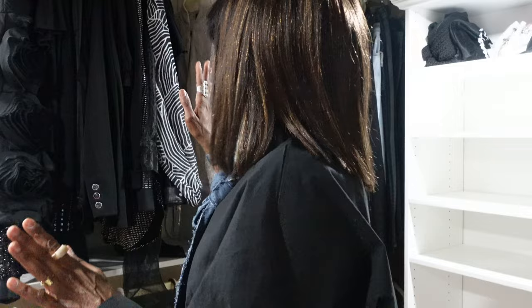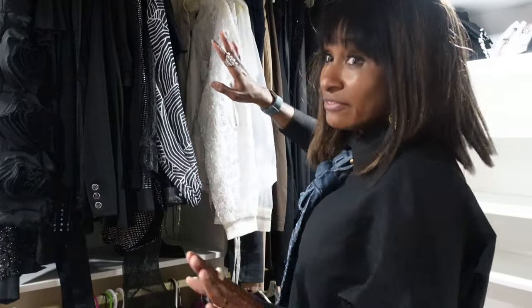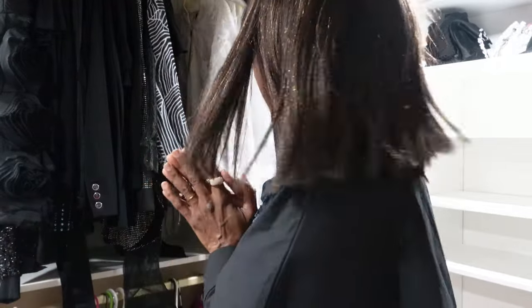That's one of the first things that we're gonna do. We're not gonna use the hangers from the store. We're just not gonna do that. Everything is going to be uniform and fit very nicely. The aesthetics of the closet is important, because when you walk in your closet, you wanna feel like you are walking into your own personal boutique. And that's what we want this closet to look like. That's what we want the feel to be. So that's what we're gonna do here.